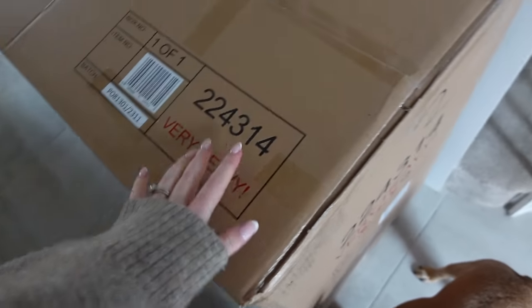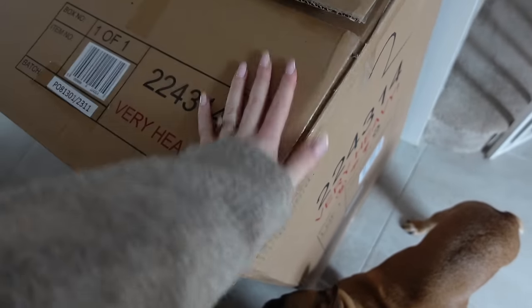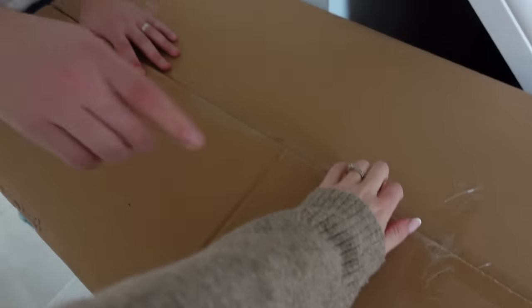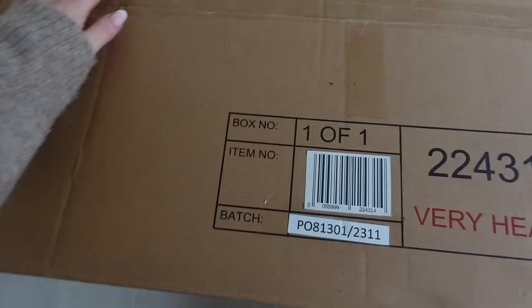But I literally just had a big delivery because our sideboard just arrived. It's in a gigantic box. Gallery Interiors delivered it this morning. I thought that we had to build it, but I think it's all together. It's just very heavy. As the box says, it's very heavy. They were struggling to get it off the lorry.